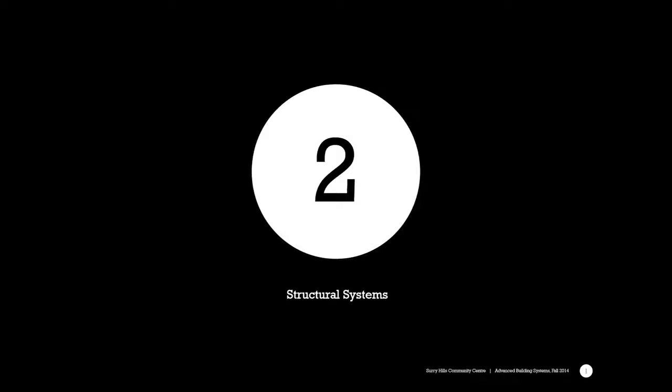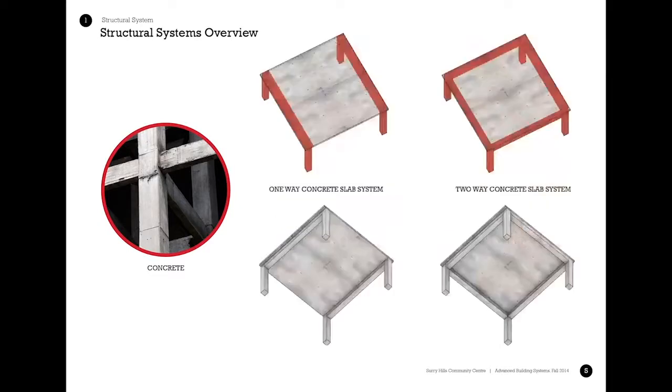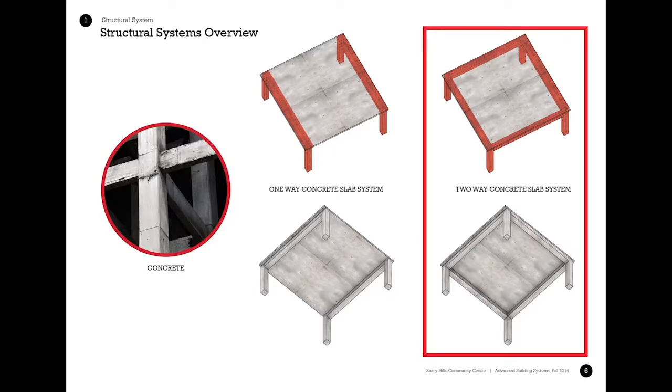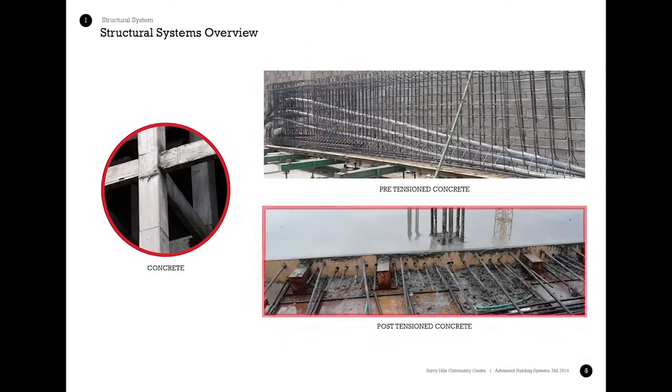The selection of a structural system for the Surry Hills Community Center is a result of supporting loads and the consideration of environmental factors. As concrete has a high amount of embodied energy in its production, a two-way flat slab system might seem like a rather conventional choice. However, the specific use of a post-tension two-way flat slab system reduces the amount of material needed, which also further reduces member sizes.